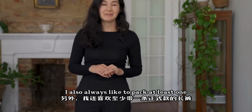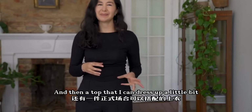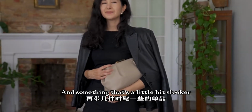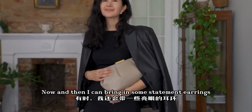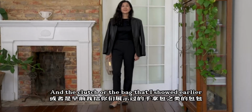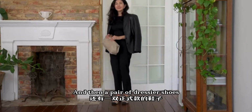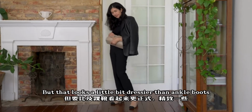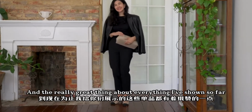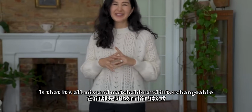I also always like to pack at least one pair of dressier pants and then a top that I can dress up a little bit, and something that's a little bit sleeker, so something like the boat neck top that I'm wearing now. And then I can bring in some statement earrings and the clutch or the bag that I showed earlier, and then a pair of dressier shoes, something that's still comfortable and walkable, but that looks a little bit dressier than ankle boots. And the really great thing about everything I've shown so far is that it's all mix and matchable and interchangeable.